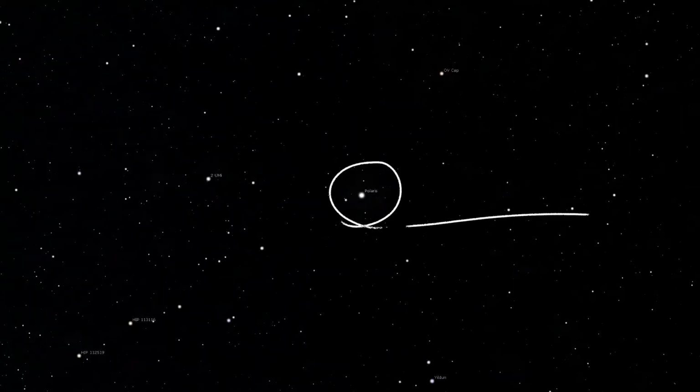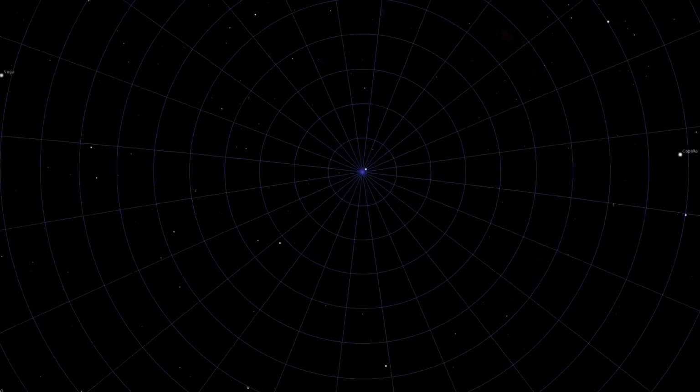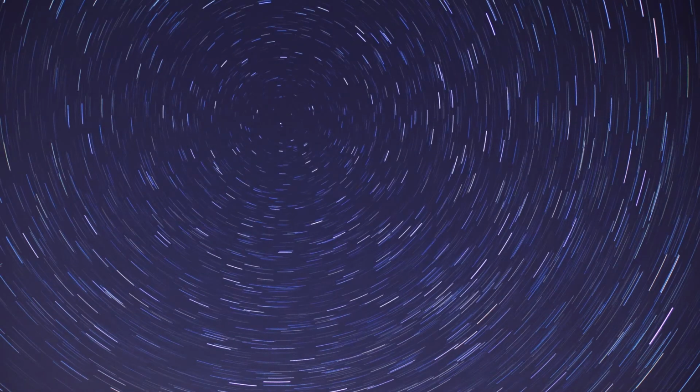Now, for those just getting into astrophotography, Polaris is more commonly known as the North Star, and it is right next to the North Celestial Pole, which means it is the only star in the sky that doesn't move. That's not true. Okay, it moves a teeny bit, but not enough to be noticeable. Every other star travels across the sky as the Earth rotates, which is how you're able to get those awesome trails when you take long exposures with your camera.